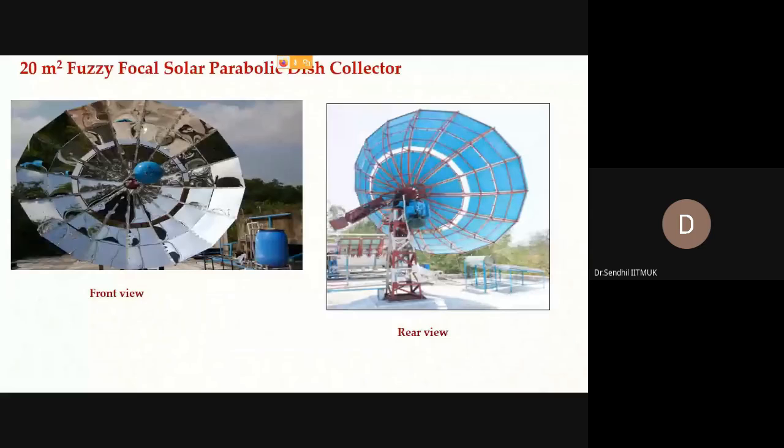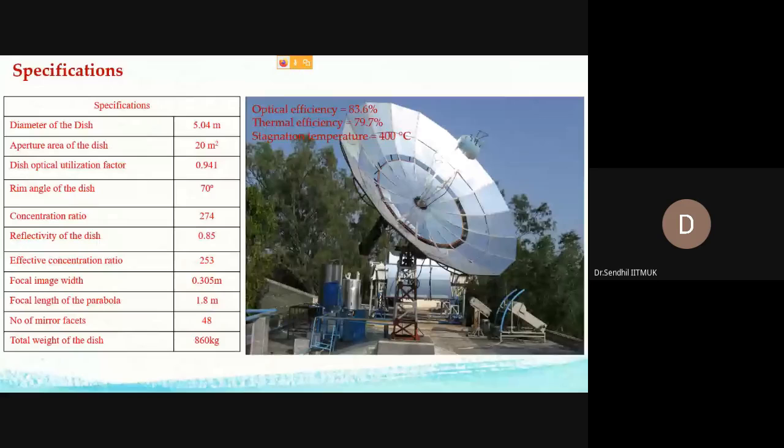Efficiency actually depends on the receiver we concentrated. So one of the major problems is the receivers and the concentrators. So this is one way to address the problem. These are the specifications involved in that. You can see that the concentration ratio is 274 and the rim angle is 70 degrees. You can see the effective concentration ratio, number of mirror faces 48. If we have used bigger facets, still you can minimize the size of the facets, so still you can reduce the image. That is the thing.